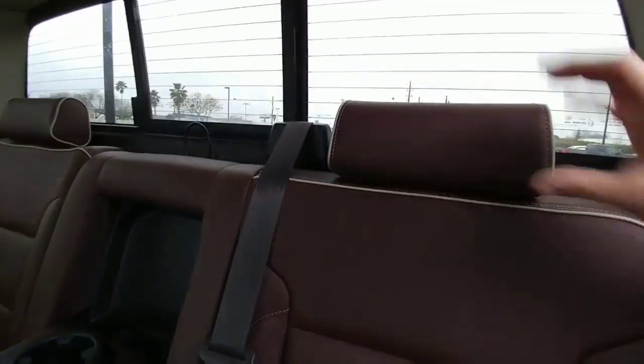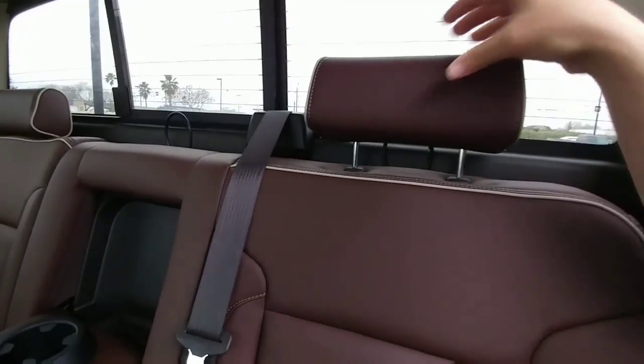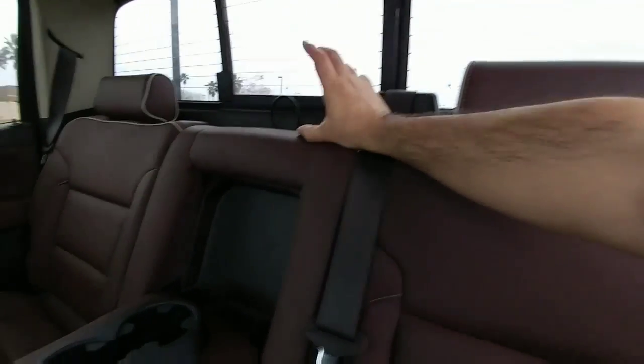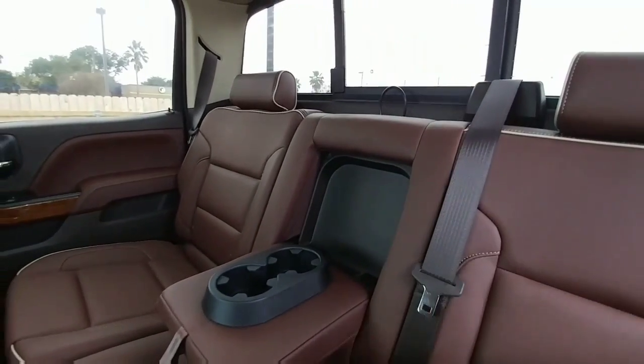I do wish they had a taller headrest back here, a more supportive headrest. This is a real small one. It does go up slightly. And even a center one right here, because if you have a passenger or somebody in the center, you definitely want something for them to sit their head up against as well.